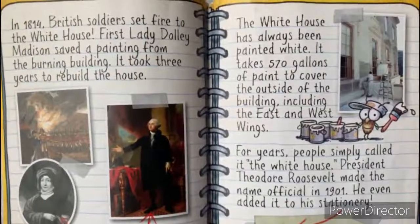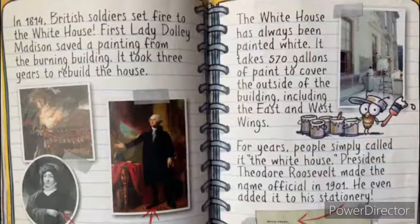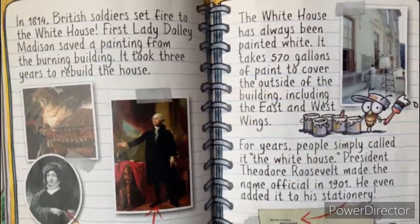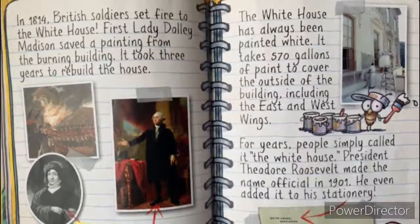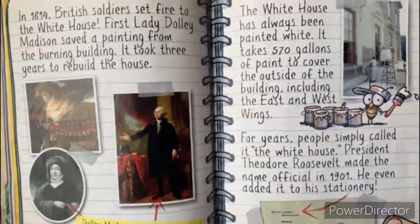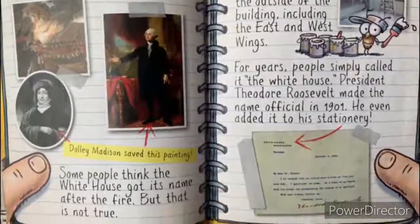In 1814, British soldiers set fire to the White House. First Lady Dolly Madison saved a painting from the burning building. It took 3 years to rebuild the house. Dolly Madison saved this painting.